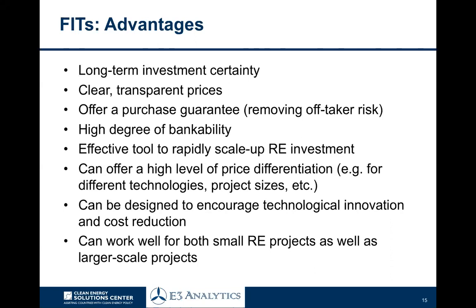Feed-in tariffs can also be designed to encourage technological innovation and cost reduction via mechanisms like degression, so that you encourage developers in future years to continually reduce costs and effectively both track and encourage the reduction in project costs as the market and the technology mature. And finally, FITs can work quite well for both small-scale RE projects as well as large-scale projects. They have been worldwide one of the most successful policy mechanisms at scaling up new investment in the sector.